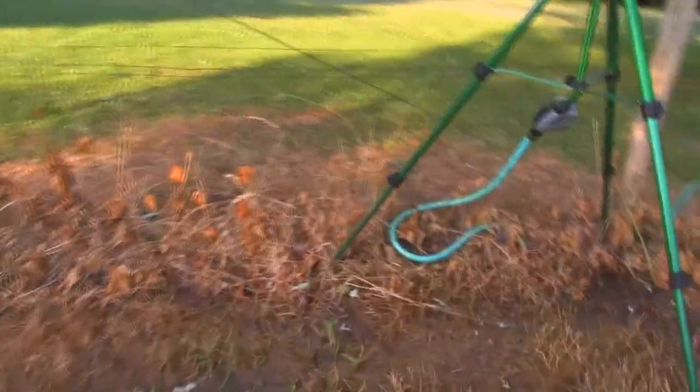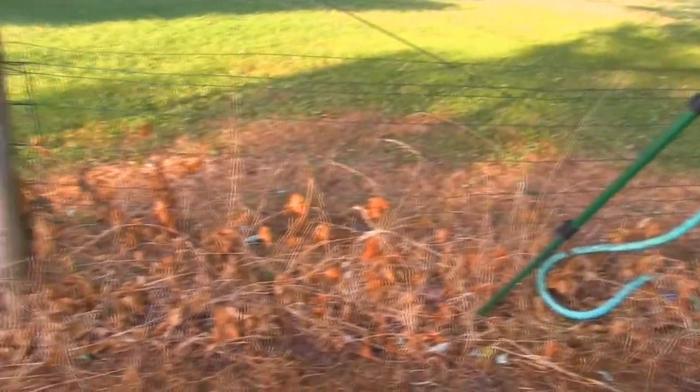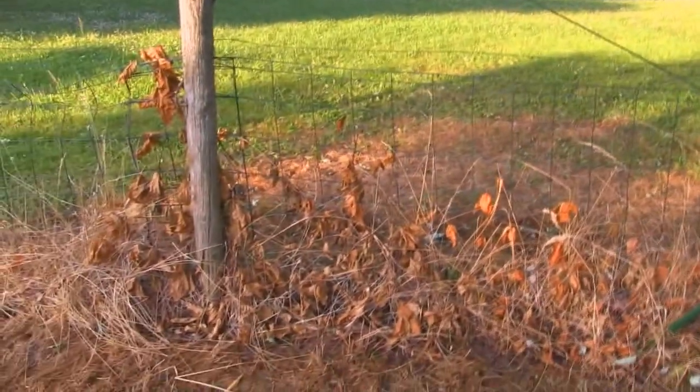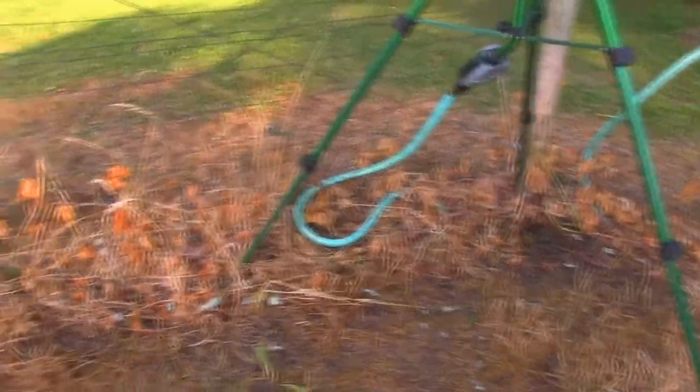This is where I had poison ivy getting out of control. So I actually used Roundup, and it took a couple weeks. But, boy, when it finally became effective, it just killed everything. But I don't think it got into that last bed, which is idle anyway.